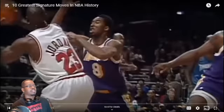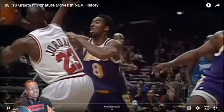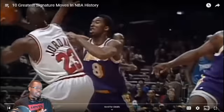We've got the 10 greatest signature moves in NBA history. Now, we already see two of the greatest right here, Jordan and Kobe. Of course, they're going to be on here. You probably have Iverson on here, his crossover. See Tim Hardaway's crossover. Dirk Nowitzki's fadeaway. Who else? If they don't have Kareem Abdul-Jabbar's skyhook, I'm done with the video. I'm done. But, yeah, let's just get right to the video, man.